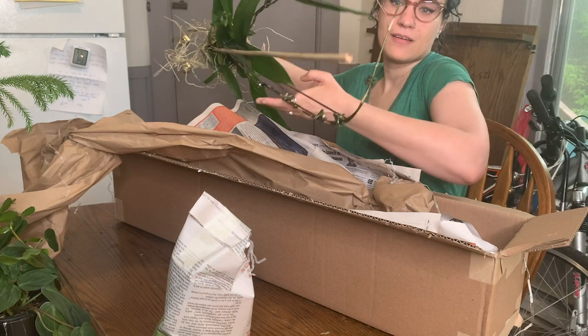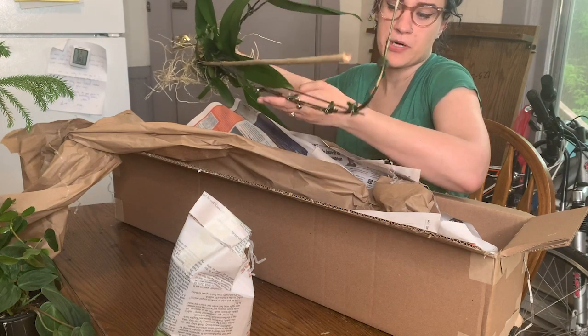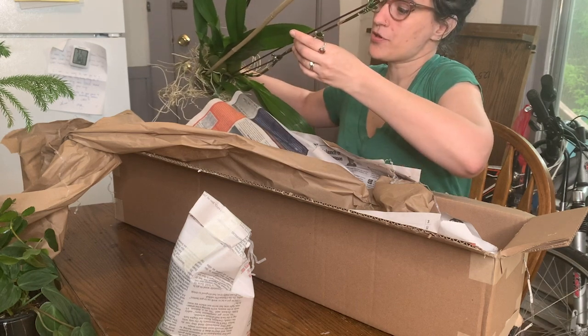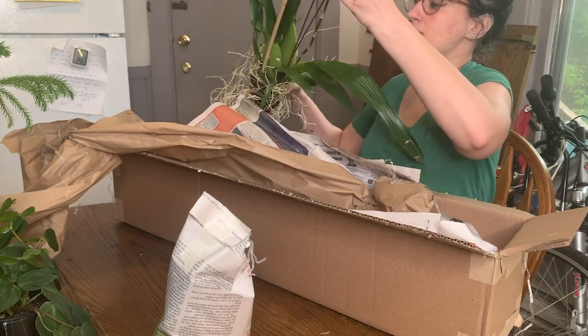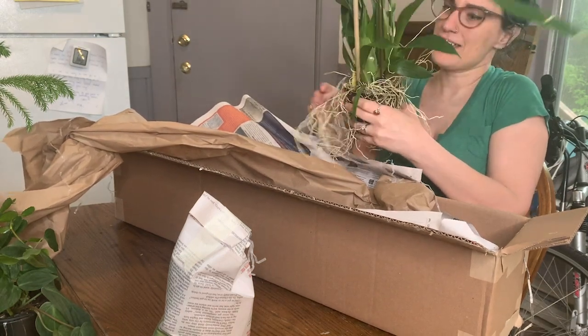Here's the top. This orchid is in spike, so there will be flowers coming out of this, which is crazy to think about. This thing is giant. I mean, I've never seen an orchid this big. I've got another Oncidium, but it's not this big.